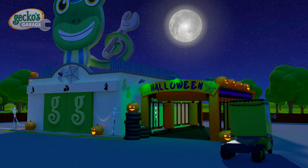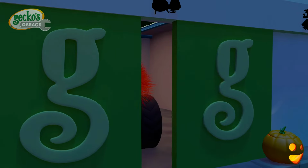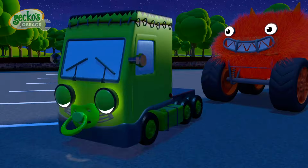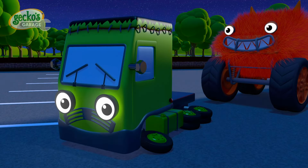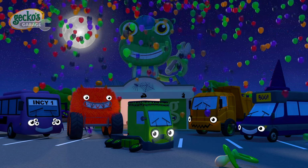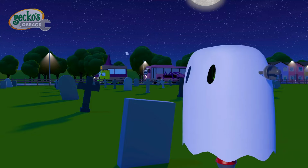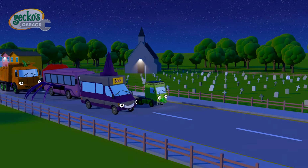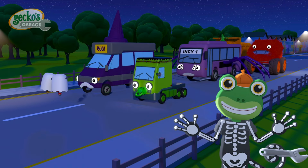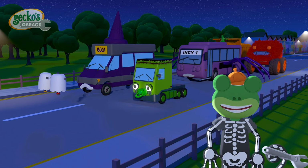Spooky skeletons everywhere, looking for trucks we can scare. Silently, Max sneaks up, baby doesn't hear. His air horn blasts, baby jumps, and everybody cheers! Trick or treat, trick or treat, driving down the moonlit street. Spooky ghosts are everywhere, looking for trucks we can scare. Happy Halloween, everyone!